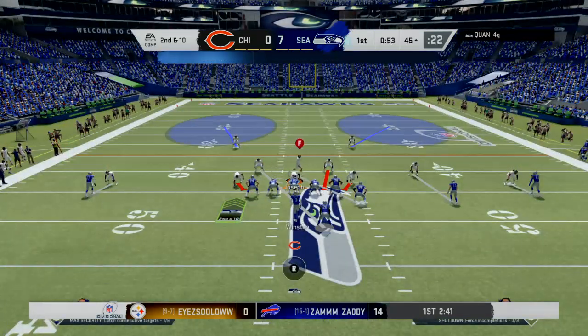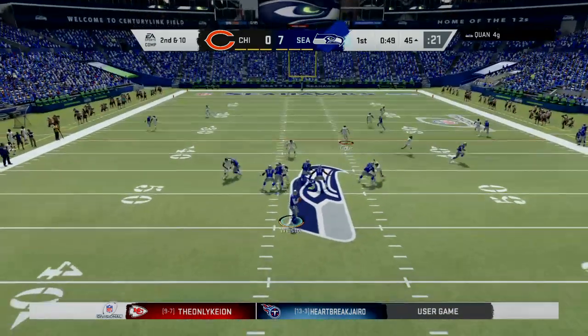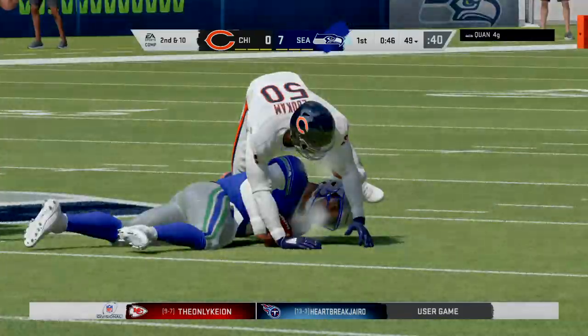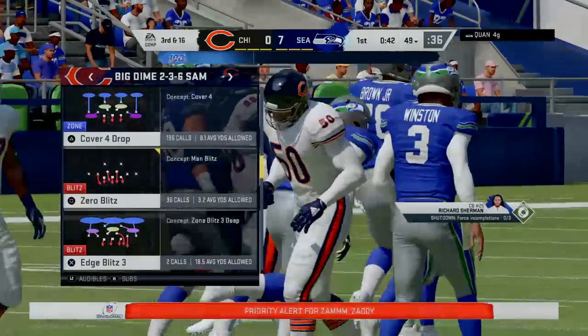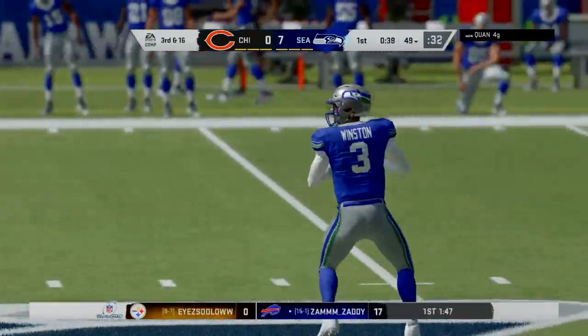They'll try again, 2nd and 10. They go play action. Winston. And he's going to go down. Back near midfield at the 49. Samson Abukum. Credit him with a sack, and it goes as a loss of 6.